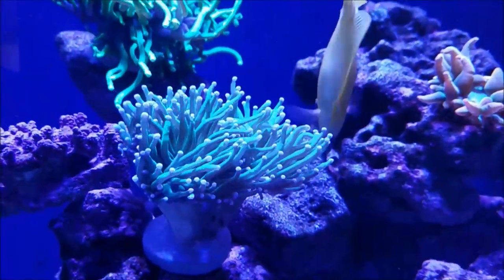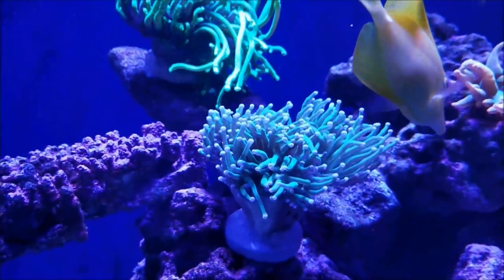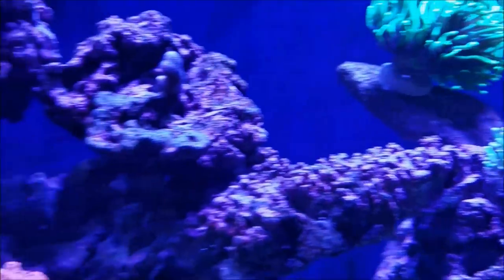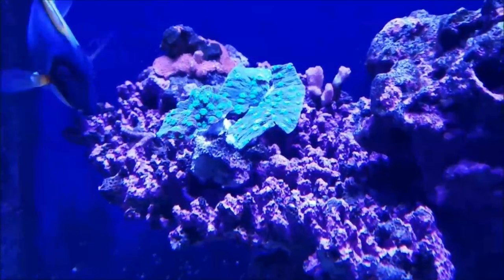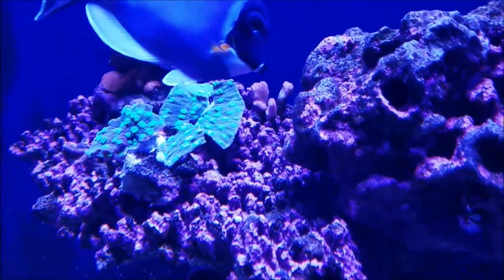So those are the corals I brought home from Coralust. I know what you may be saying is, what happened to the chalice? Well, along with the rock going, the chalice went, and in fragging it and trying to take it off, it broke again, and some of it stayed at Coralust, so it'll be available for purchase, hopefully.